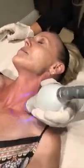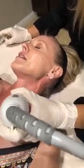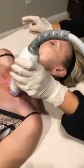The redness will probably last 24 to 48 hours. For most people, it's less than 24 hours. For me, last time it was less than 24 hours. I never know what my skin is going to do, so mine gets angry all the time. How's it looking right now? You're pretty red. Yeah. So I will definitely do a follow-up tomorrow too, so we can see what it looks like tomorrow.